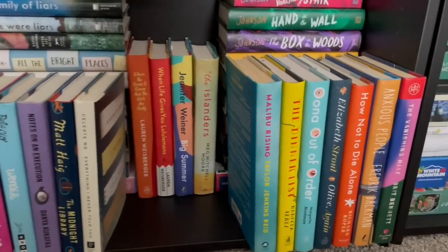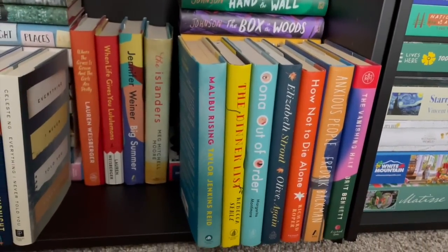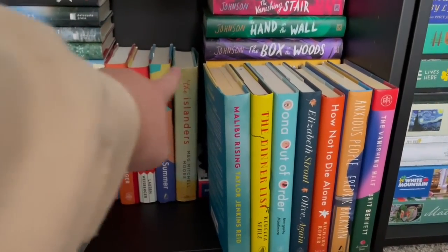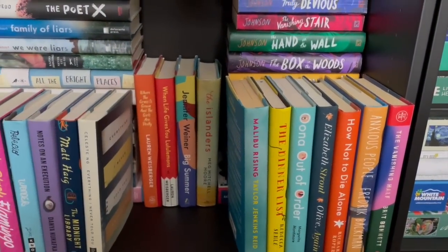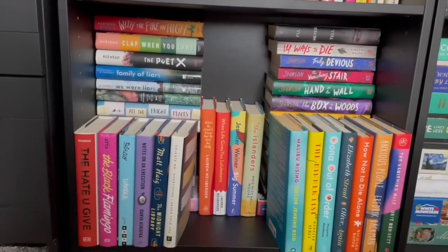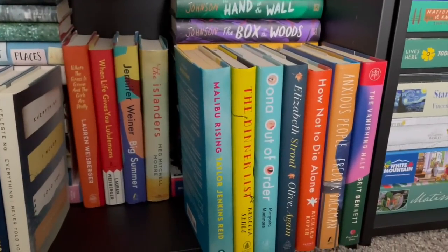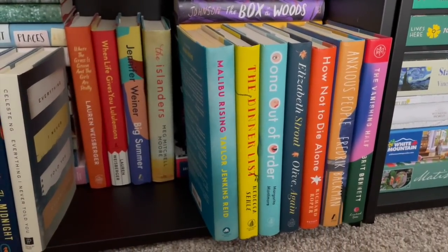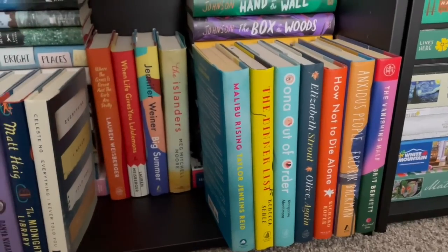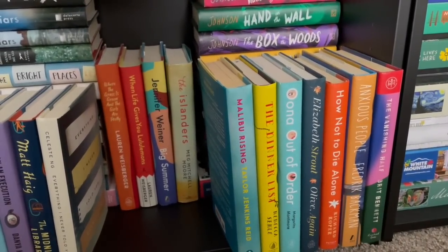And then this last little section that I just stacked in front of the YA are the rest of the hardback contemporaries. So ideally those four would all line up with these, but I think it looks good as it is. I kind of like the stacks. It looks kind of trippy and cool, but these are the other contemporaries that I really enjoyed and I wanted to keep on my shelves. My favorites of these are Malibu Rising, Una Out of Order, and The Vanishing Half.